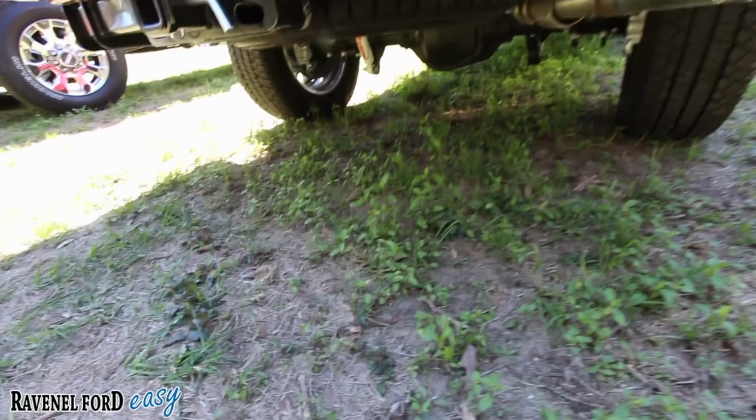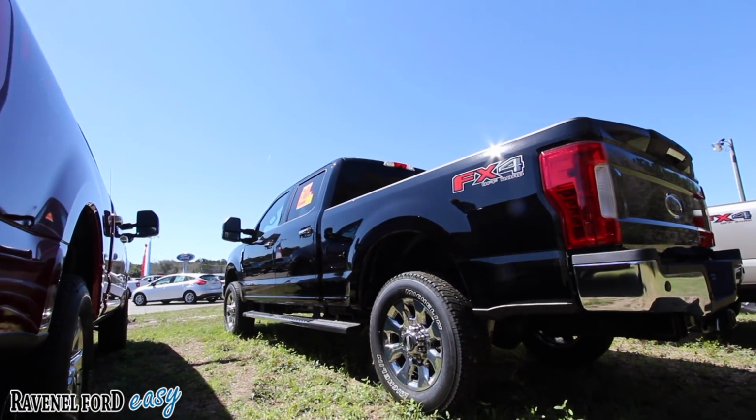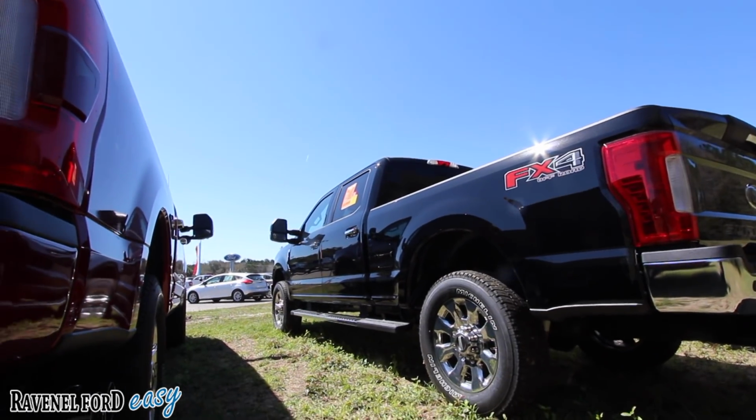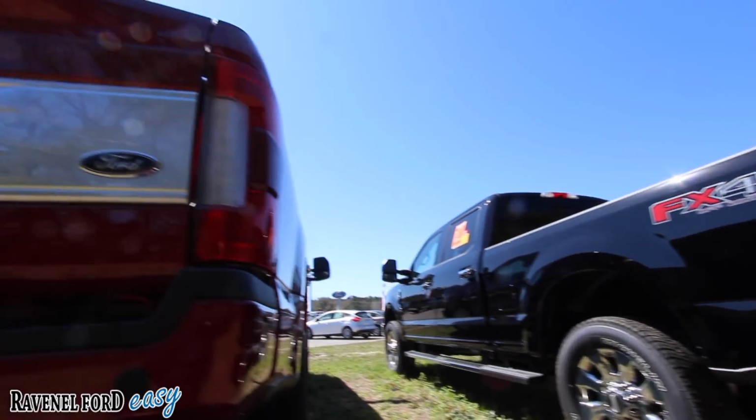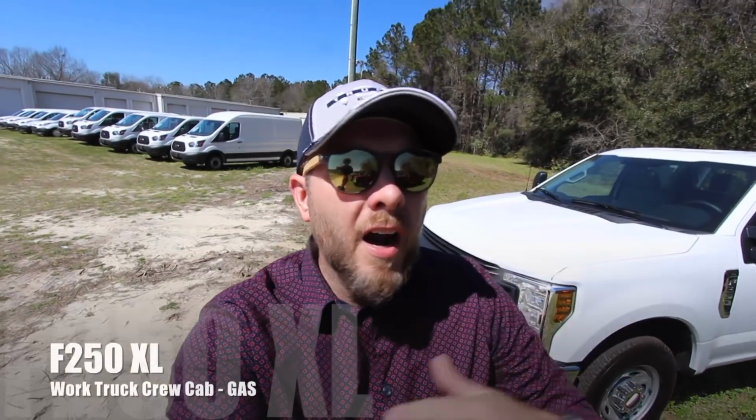All right, let's get back into the review and let's start taking a look at the exterior bodies of the trucks, the interiors, the beds, and all the cool features these trucks have on them. Woo, I'm loving that platinum there. All right, let's go ahead and get started.